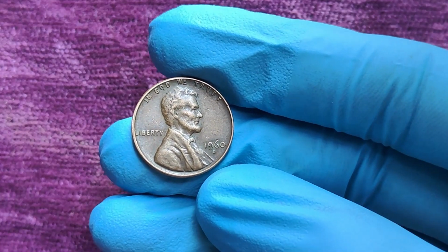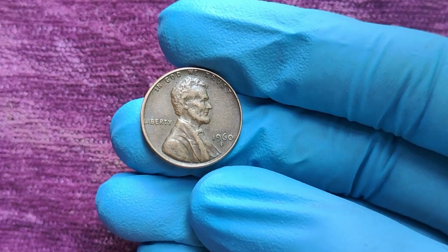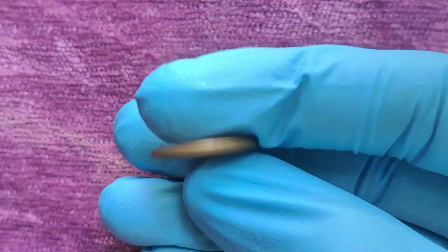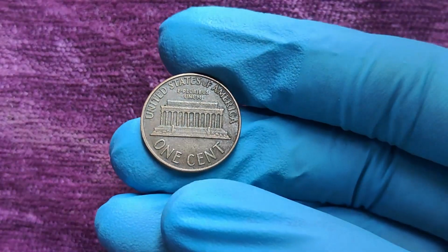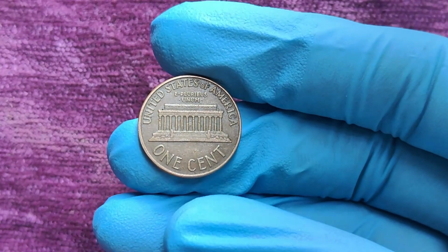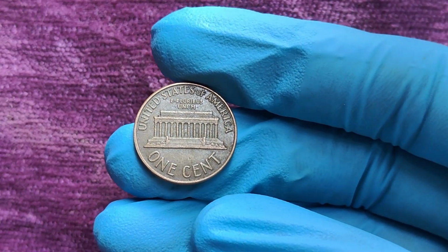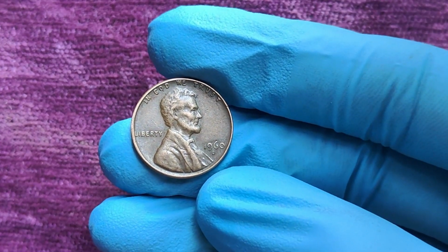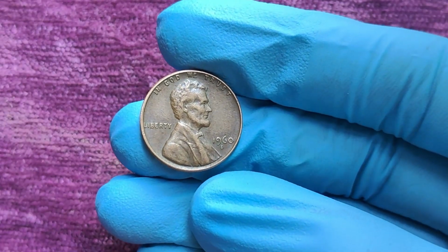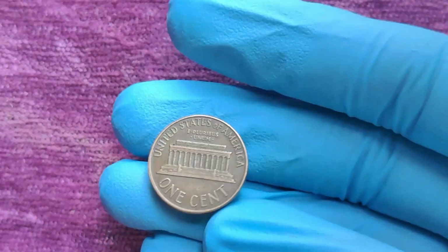Imagine stumbling upon a penny so rare, so valuable, that it could transform your entire financial future. Now, what if I told you that the humble 1960D mint mark Lincoln penny could be worth up to a staggering $12 million? Sounds unbelievable, right? But the truth is, collectors are paying jaw-dropping amounts for specific versions of this penny. And if you've got one tucked away in a forgotten jar or an old drawer, your life could change overnight.